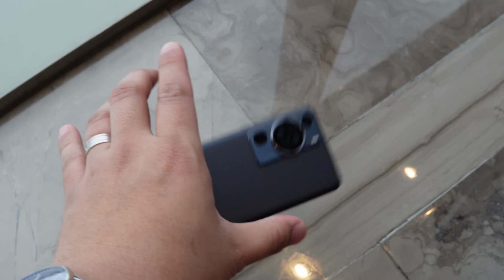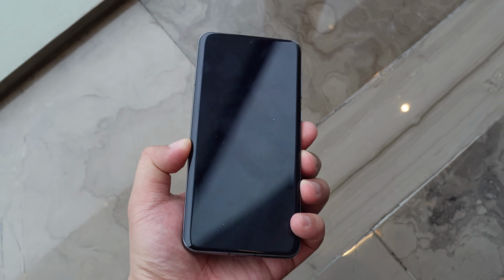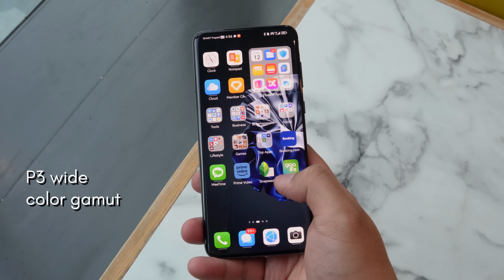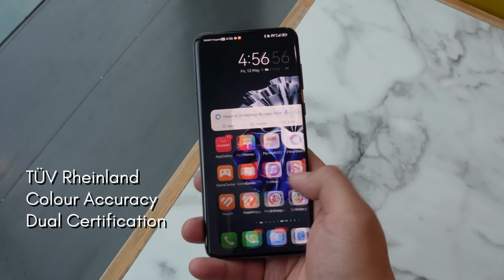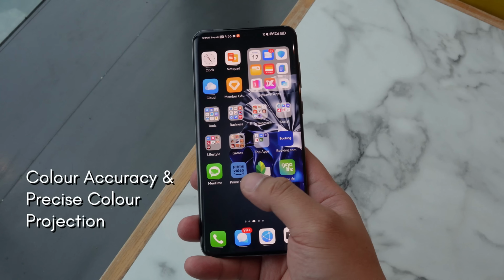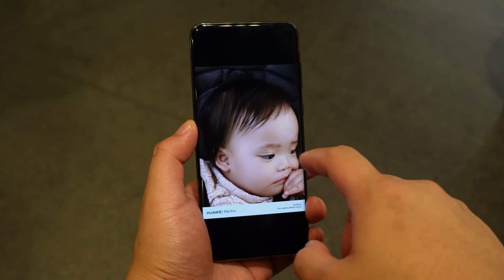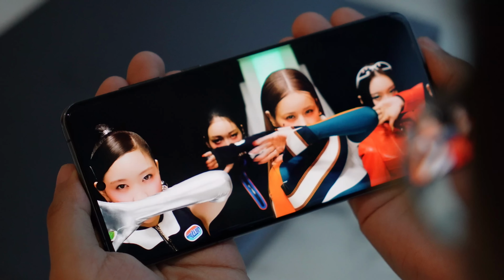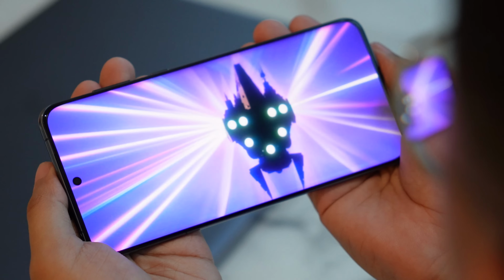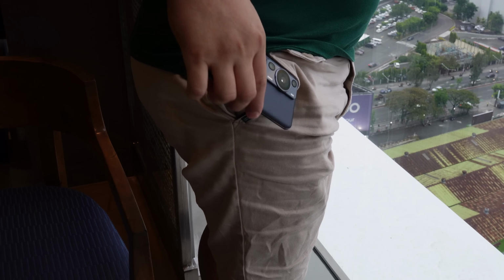Ang tibay. Sinubukan ko ulit siyang ibagsak ng medyo mas mababa this time, and ganun pa rin, walang damage sa display. This display pala even has the P3 wide color gamut and 2 Vryland color accuracy dual certification. Color accuracy and precise color protection yun ha. This means na color accurate siya talaga. Solid pang view ng mga photos you took for content creation and watching your favorite show on YouTube or Netflix while on the go.